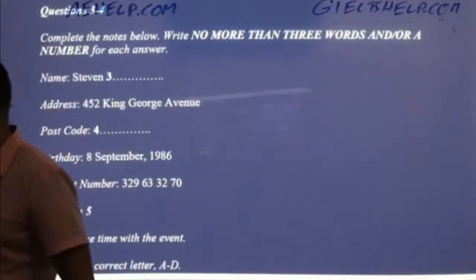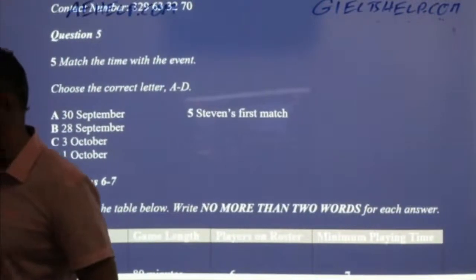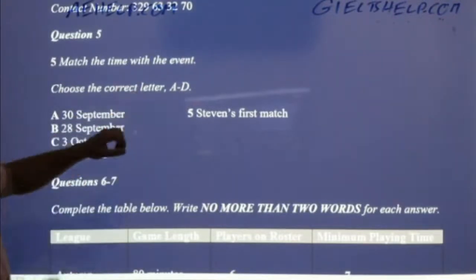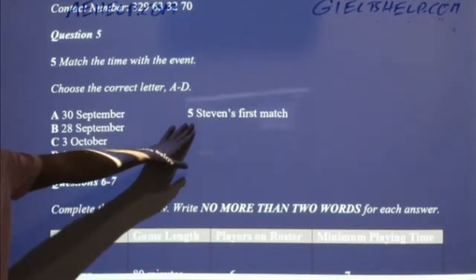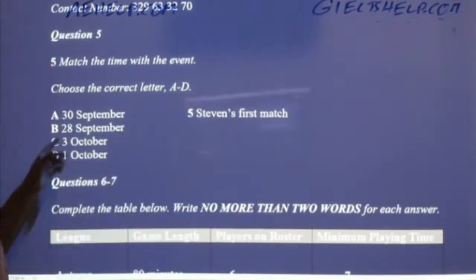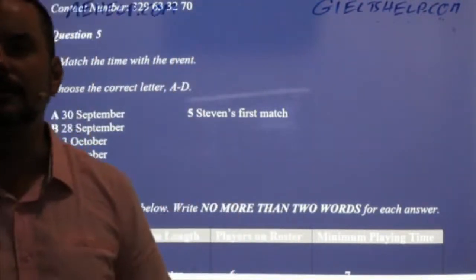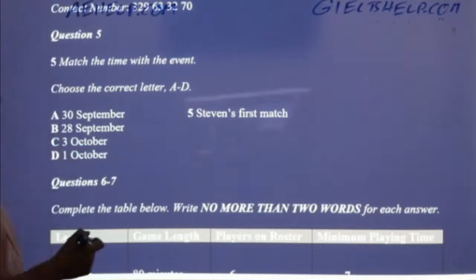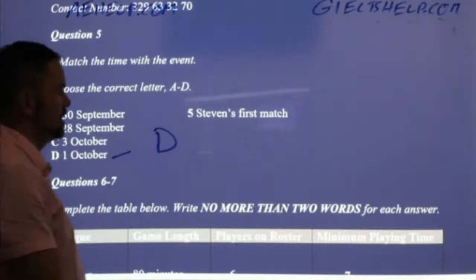All right, fantastic. Okay, then they give the date of birth, and then there's a little bit of a matching question. It says, match the time with the event, choose the correct letter A to D. So here it's kind of like a multiple choice with number 5. So it's a very basic multiple choice. So number 5, Steve's first match. Is it on 30th of September, 28th of September, or the 3rd or the 1st of October? When is the first match? That was fairly easy. Yeah, good job, Puiti. Good job, Jainil. Leila, Prashant, nicely done. Catherine, that was D. Absolutely. October 1st. Let's see who was paying really close attention.